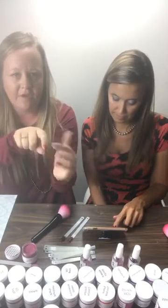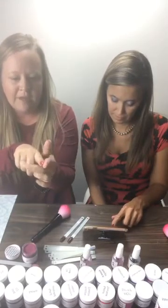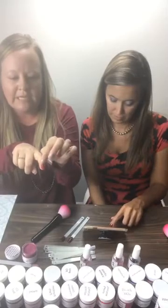And one little secret tip that I do is I actually don't buff the whole nail every single time. I buff right at the cuticle line as it grows out, and then every other manicure I'll give a good all over buff. So once you do a good buff the first time, you let it grow out. The only part that really needs attention again is going to be the growth at the cuticle line.